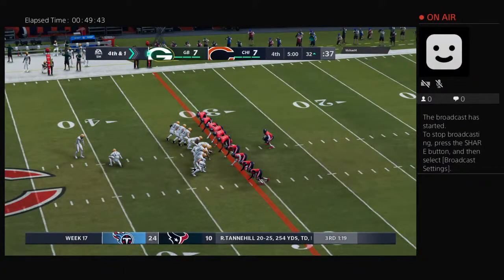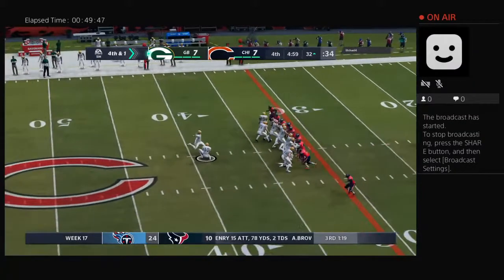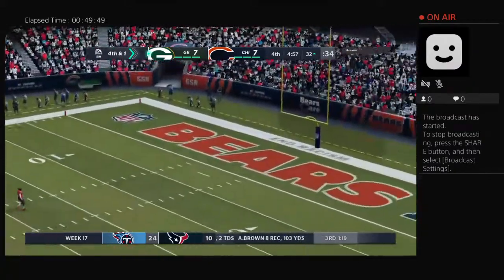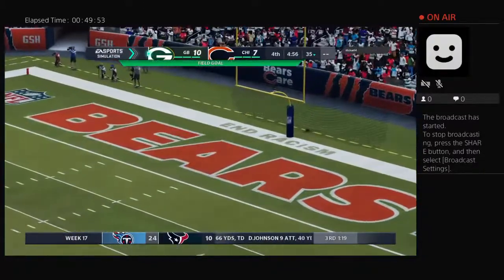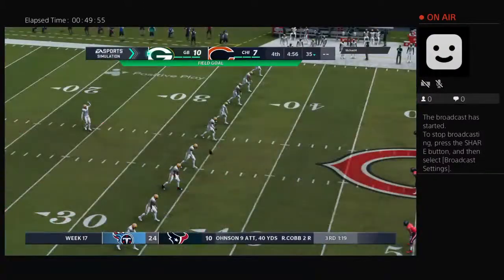On for the field goal, a 49-yard attempt. And this will split the uprights. It's right down the middle, and the Packers are off to a 3-0 lead.